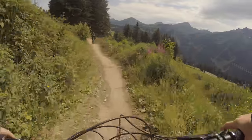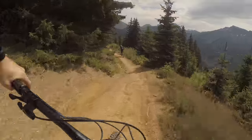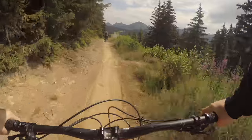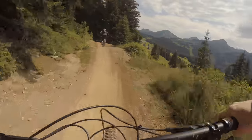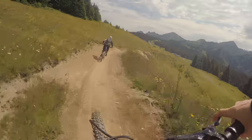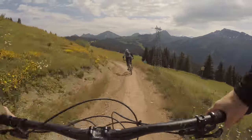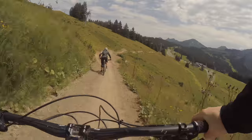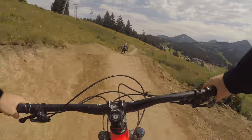So we're heading down the Soylent Green now. I'm gonna follow this all the way down to the bottom of the lift. Got a nice flowy descent. Very mellow.